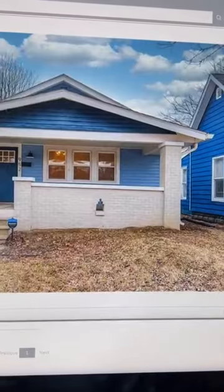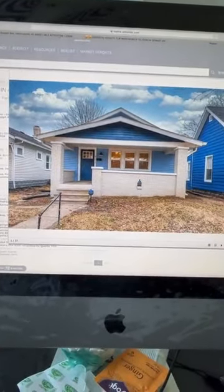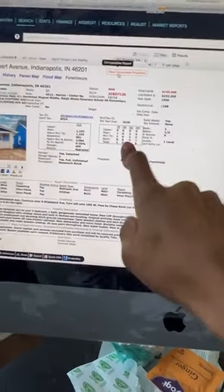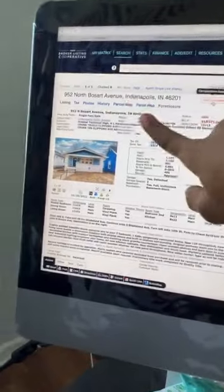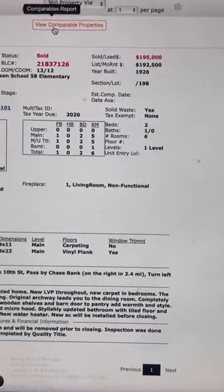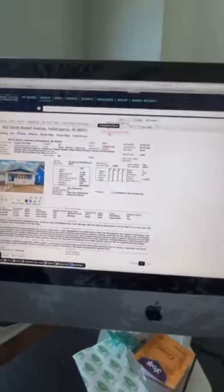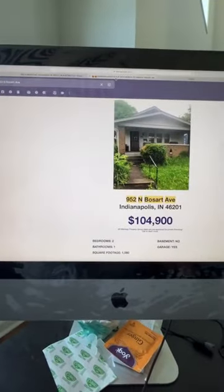So the numbers, I pinned the numbers down so you can see. But because it was a 2-bedroom, it was in a really good area. So this is in my hometown, but it's in a really nice, solid area. Like a 2-bedroom going for almost $200,000, and they purchased it for $104.